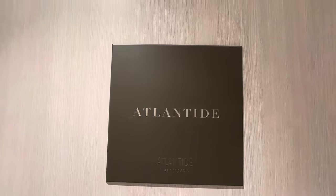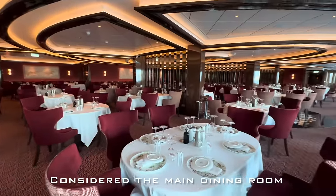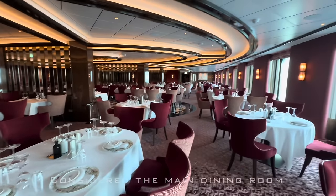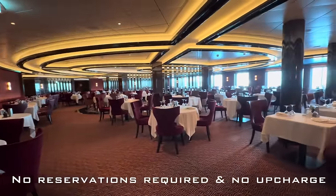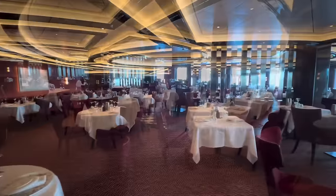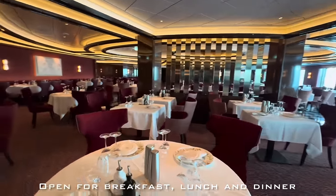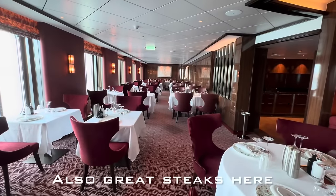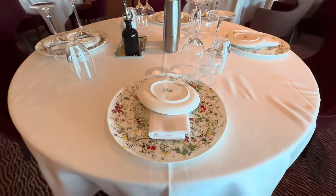And Atlantide is the main dining room restaurant, if you will. It is also a classic steakhouse. It's where you'll probably dine most nights, and it does not require extra reservations as it's an open dining concept. And while it keeps the same breakfast menu, the menu changes daily for lunch and dinner on a 7-day rotation. I can tell you right now, the food in Atlantide is consistently good.